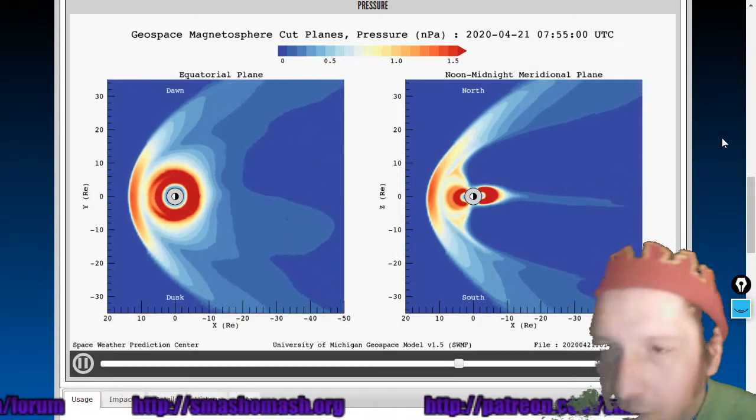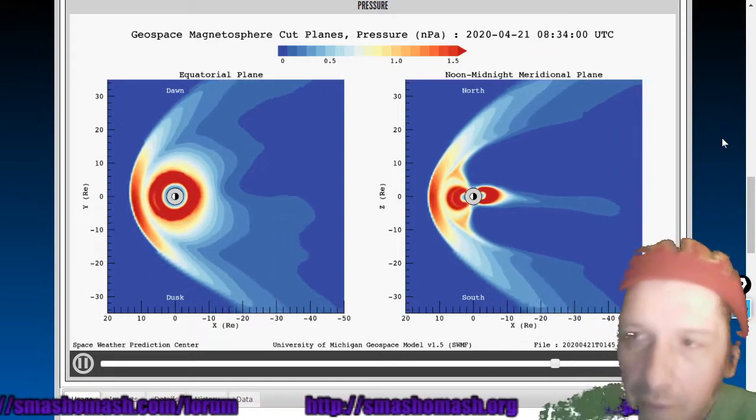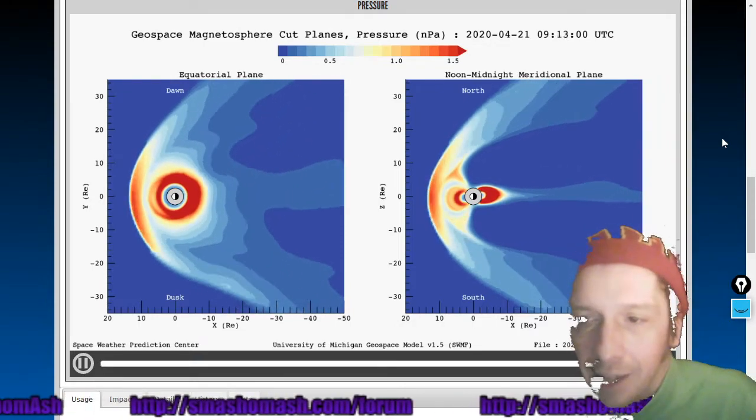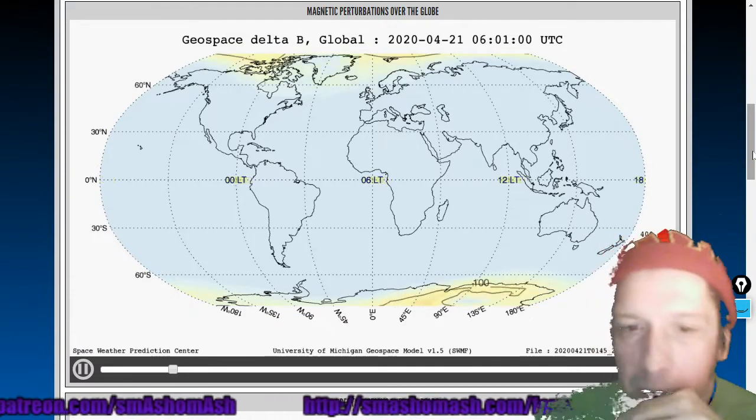So try to study the sun if you're into cosmology, folks, because it's the Rosetta Stone for all of the rest of astronomy. If we don't understand how the sun works, how are you going to calculate the mass of a distant galactic core? Next, looking at ground geospace magnetic perturbations.